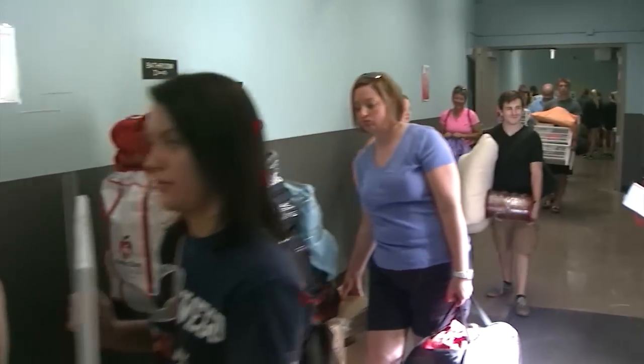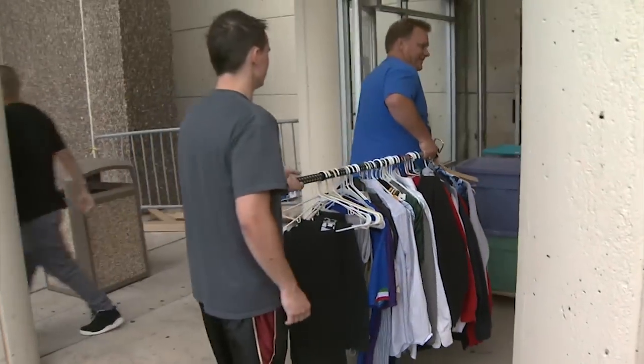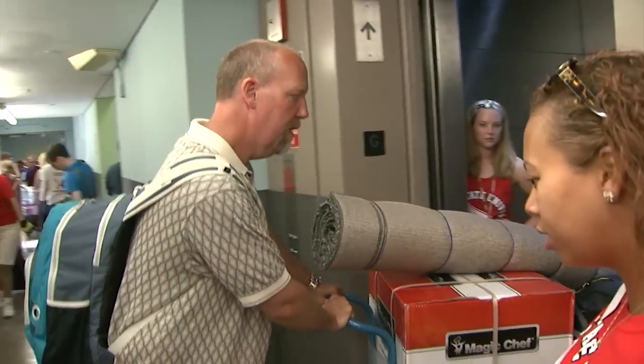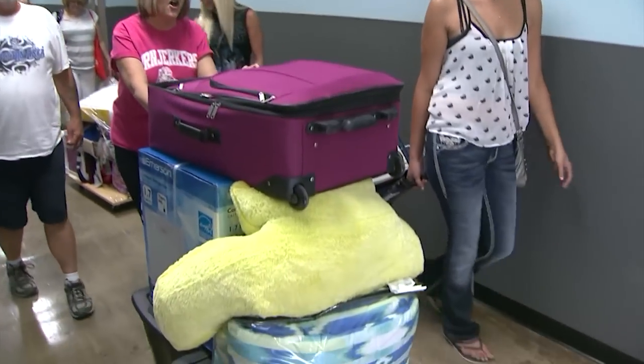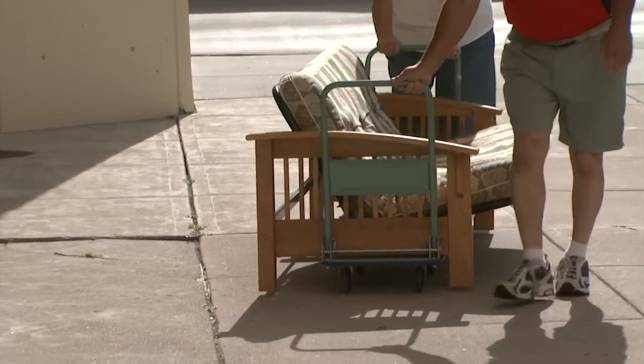We're helping out with CareBird, so we just help unload people's cars, help the new students bring in their stuff. There's a lot of stuff they're bringing in, the freshmen. I don't know if they need all of it, but they've got a lot of stuff, so I've been carrying it up and downstairs, and it's been a good workout. Clothes. I brought a bunch of clothes, my bedroom stuff, my hair straightener. Go Redbird!